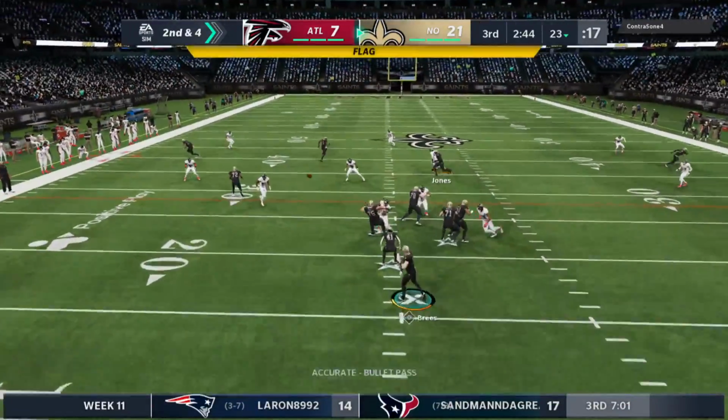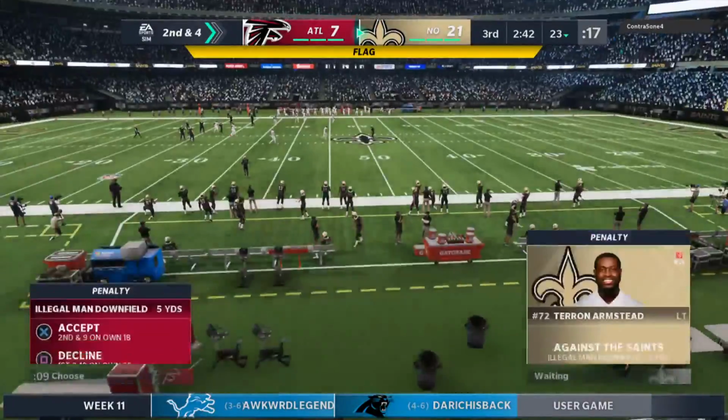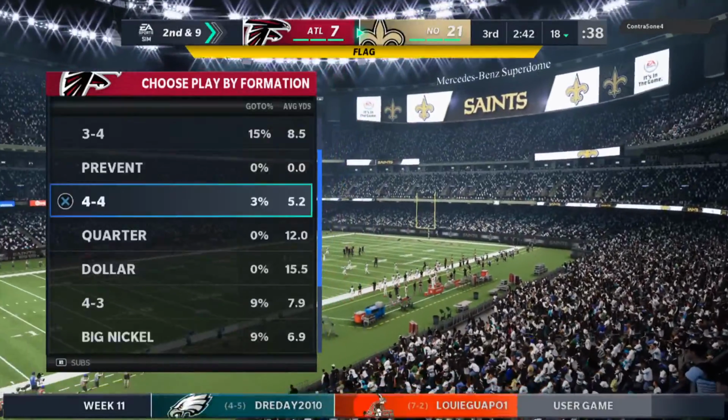Play action. Brees gets this to a standout receiver, Thomas. And he takes us beyond the 35 before going out of bounds.